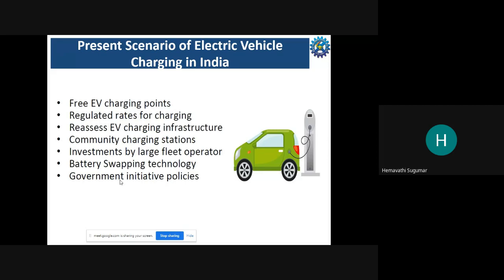Battery swapping technology means you can swap your battery instead of charging. There will be a common swapping station at some particular distances where you can swap your batteries. Here also we have to consider whether that battery pack will support our vehicle or not. Presently this battery swapping technology work is going on. Our government has just started with only two wheelers.